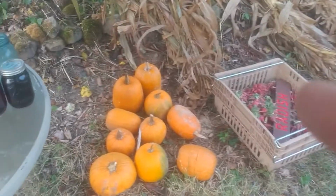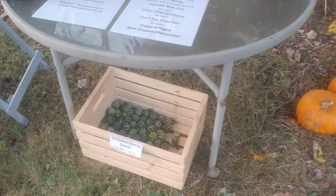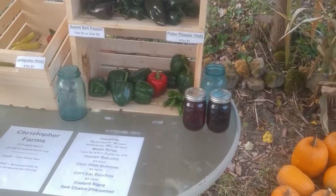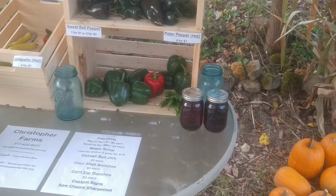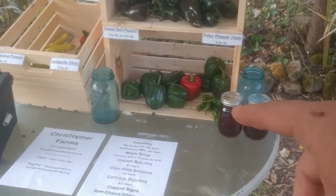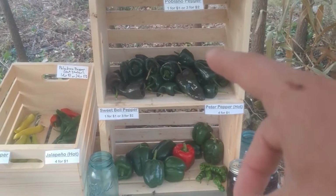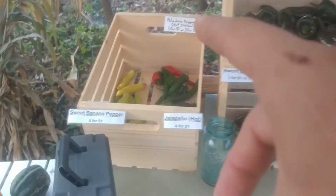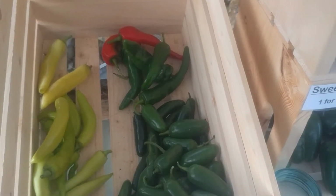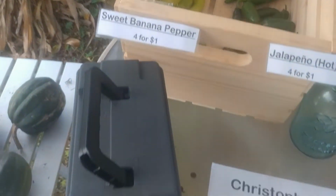So had radishes, got smaller pumpkins, got larger pumpkins. Got Tennessee dancing gourds. Those are pretty cool to play around with. Got five varieties of pepper. I got green bell pepper, one's red pepper there. I've got some Peter pepper and poblano pepper. I've got palladino pepper. These are some hot Italian peppers. I'll have to tell you the story about those sometime. I got jalapeno peppers, and I've got some sweet banana peppers.